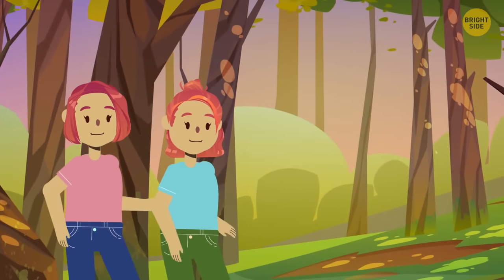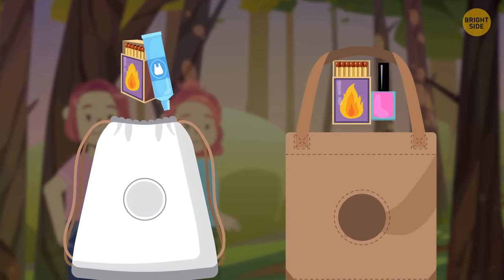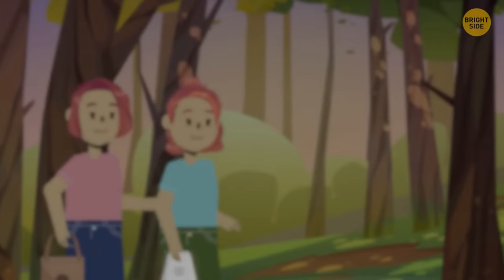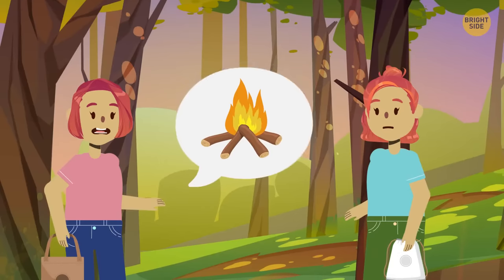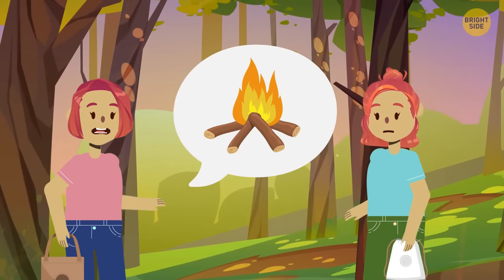Two sisters went on a hike. Each of them took a box of matches. Nellie put her matches in a bag together with toothpaste, and Shelly decided to store her matches in a bag with nail polish. While the sisters were walking through the forest, they accidentally fell into a huge puddle. When they got out of it, Shelly suggested making a fire to dry their clothes and cook something to eat.